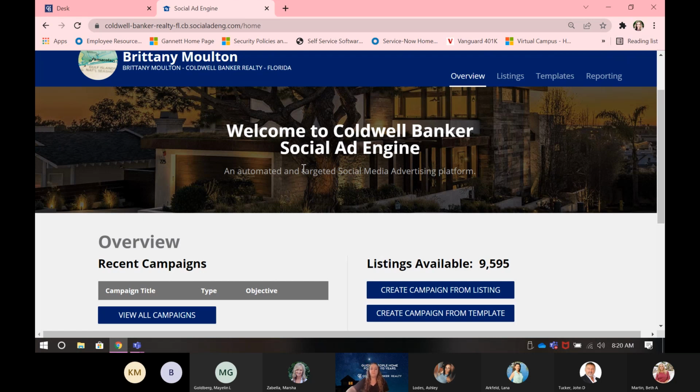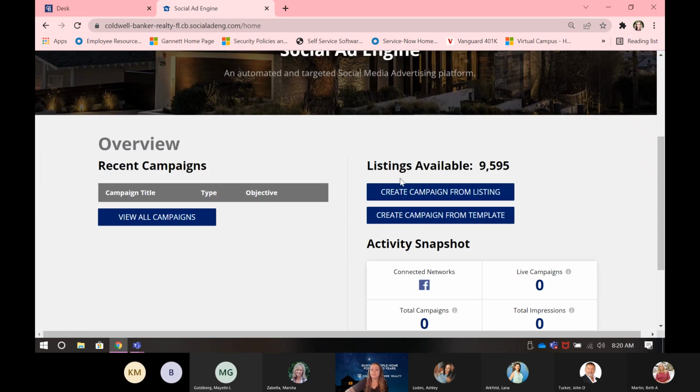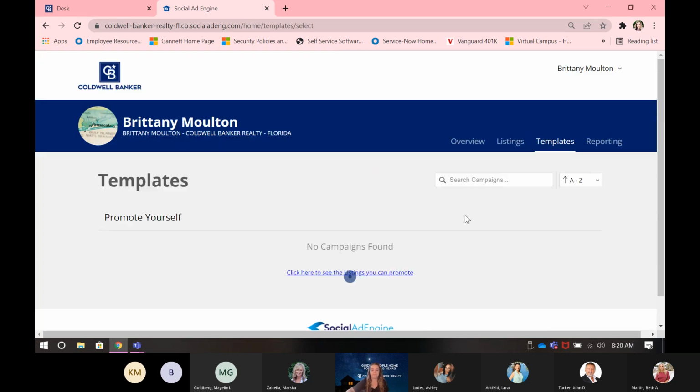Okay. So down here, the same thing, you can create a campaign for a listing, or you can create a campaign from a template. For the sake of this training, you already know it's pretty much the same thing as Homespotter Boost to create a campaign from a listing. I want to show you the capabilities it has to market you, or some of our amazing things we have to offer like Revitalize. So I'm going to click Create Campaign from a Template.